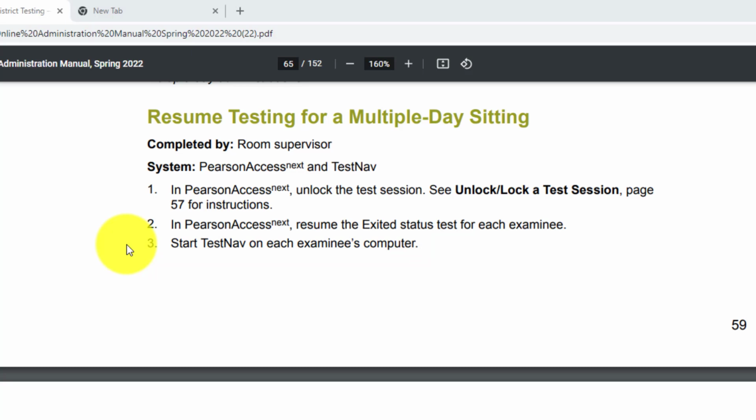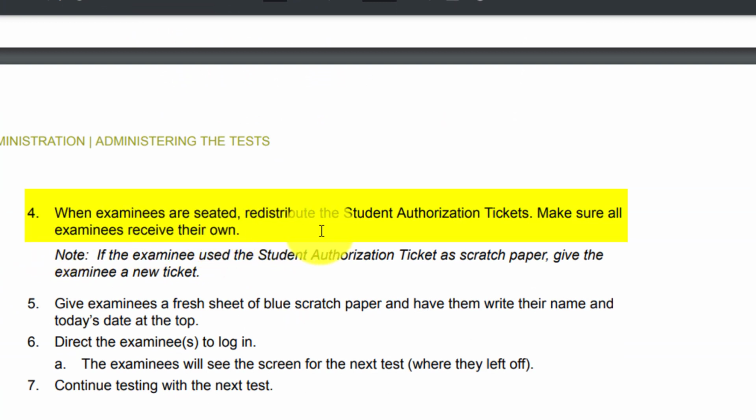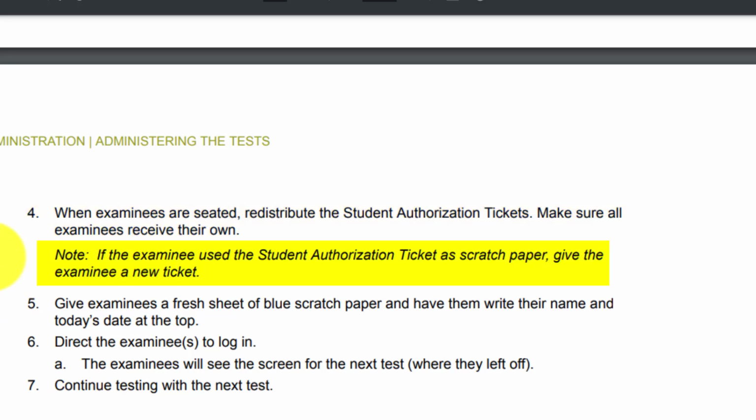So you come in the morning, you have their authorization tickets, you have the seal code for the second test that they're going to be taking, and you have to make sure that TestNav is on the examinee's computer, either on the desktop or on the Chromebook. Number four, when the examinees are seated, redistribute the student authorization tickets. Make sure all examinees receive their own. Note, if the examinee used a student authorization ticket as scratch paper, give the examinee a new ticket.